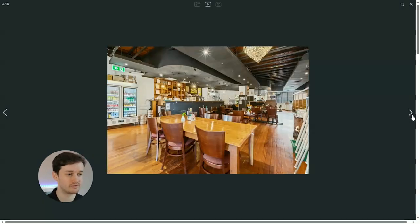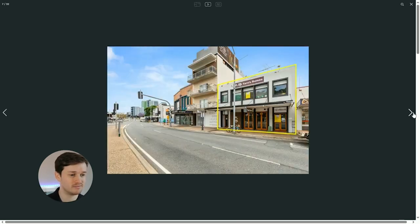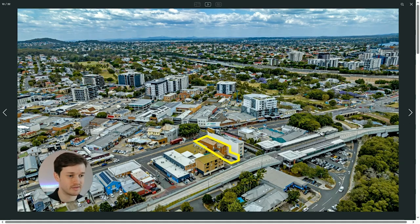So if we look through the properties, it's got a good restaurant on the bottom. It says it's leased, I think, which is the top level. It's got a good lot of traffic, parking out the front, parking behind, a lot of road traffic. And as you can see, there's a lot of apartments in the area. It's really developed, a lot of housing as well, more apartments. So it's a good location because people are going to be going past here every day. They're going to be using these major roads. There's a train station not far.